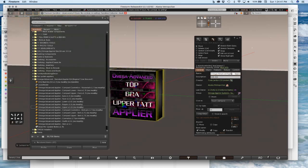So one of the things I'm going to do, now that I've rezzed this out from my dev kit, is rename it. I'm going to rename this so that it's branded with me, except I don't want to take credit for this tube top because it's terrible. So I'm just going to call it Omega Demo Tube Top. Call it something descriptive. Put your brand in there.